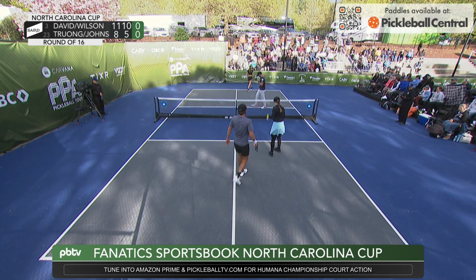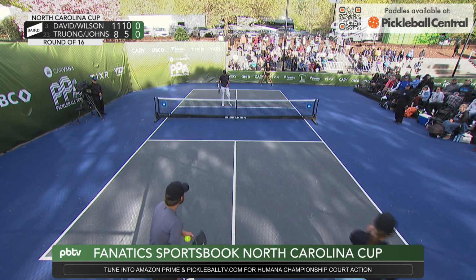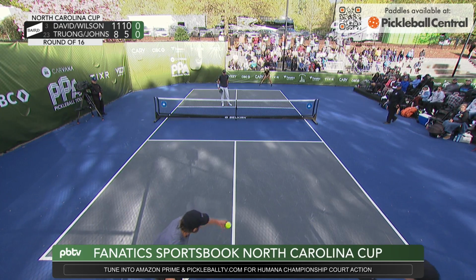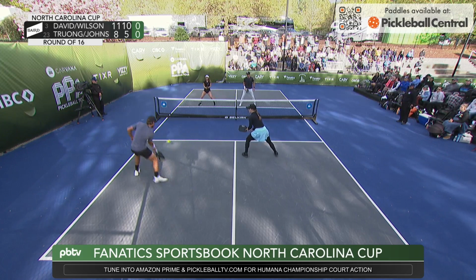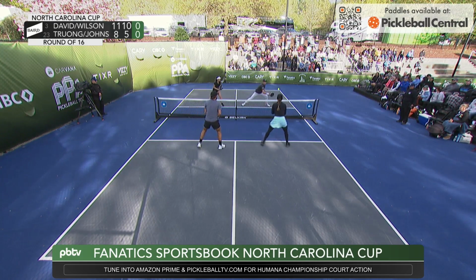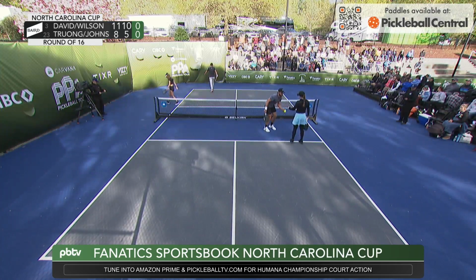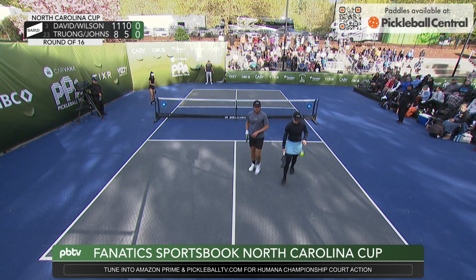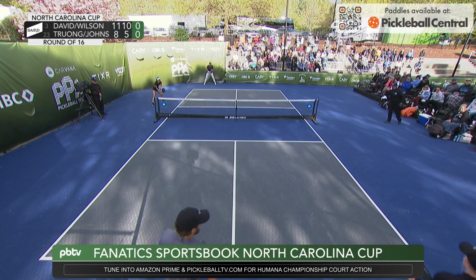A little too aggressive from Alix, I'd say, at this point in the match. You definitely want to make him play. 10-5-1. Ooh, good spot there from Collin Johns. That's a body bag point. Viv shaking it off. Got another serve here.